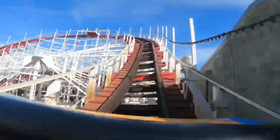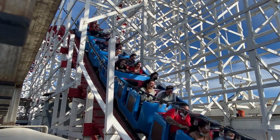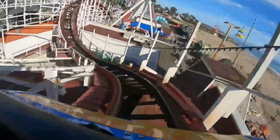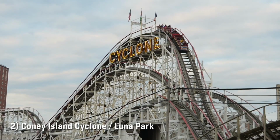This coaster is relentless, with non-stop airtime moments defined by the entrance and exit of each hill, and plenty of intense laterals as well. More so than most modern wooden coasters, I would use the words airtime buffet to describe Giant Dipper. This is absolutely an amazing ride for its age, and it's located alongside the beach, so it's beautiful too. Number 2, Coney Island Cyclone at Luna Park.